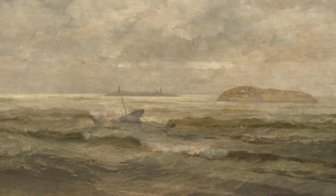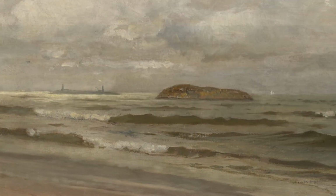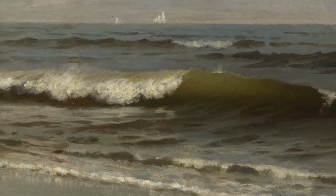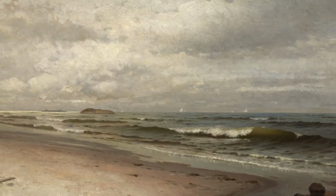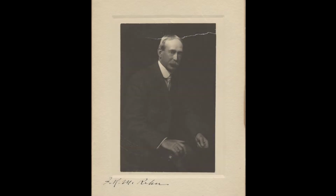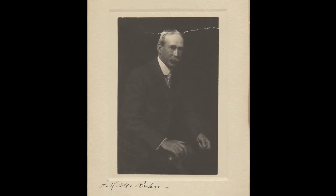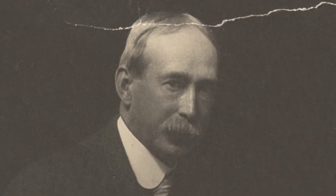But of his hundreds of paintings, it is luminous canvases of breaking Cape Ann water that won Rehn international awards and hang on the walls of institutions like the Detroit Museum of Art and the Smithsonian. Rehn grew up in Philadelphia, studied at the Pennsylvania Academy of Art, and found the sea first on the New Jersey coast and then for the rest of his life in Magnolia.